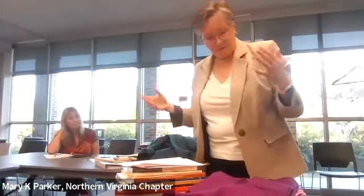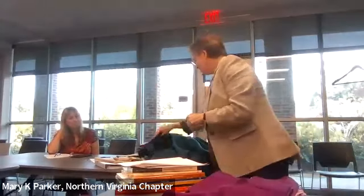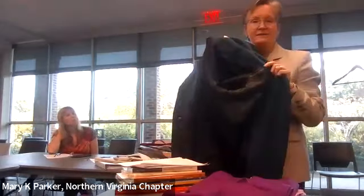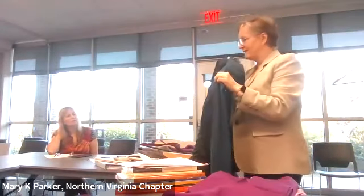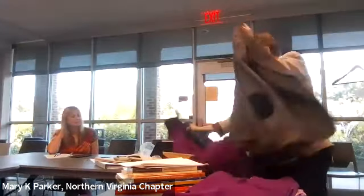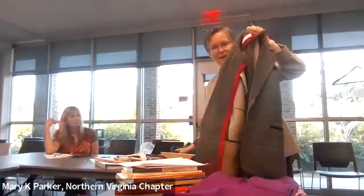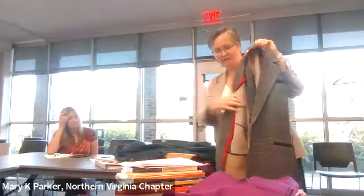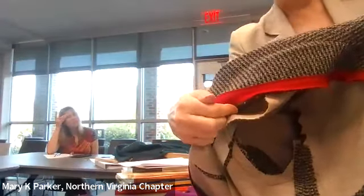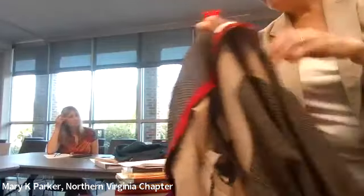Okay, insert the lining as you go. You can do your pipings as you put them in. This is one that I had done. Obviously, this one has the red on the inside to go with the red. So there's the red going in for the piping.